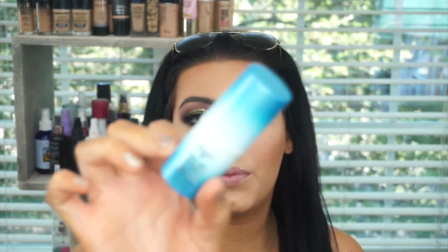Next is face primer. I've got two of them. So the first one is the Hard Candy Sheer Envy Coconut Water Primer Stick.